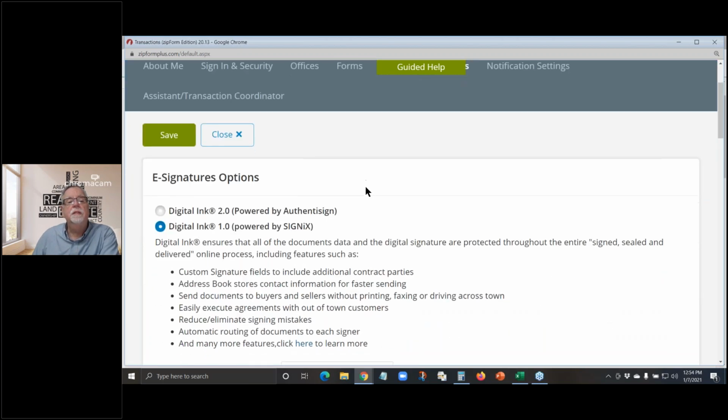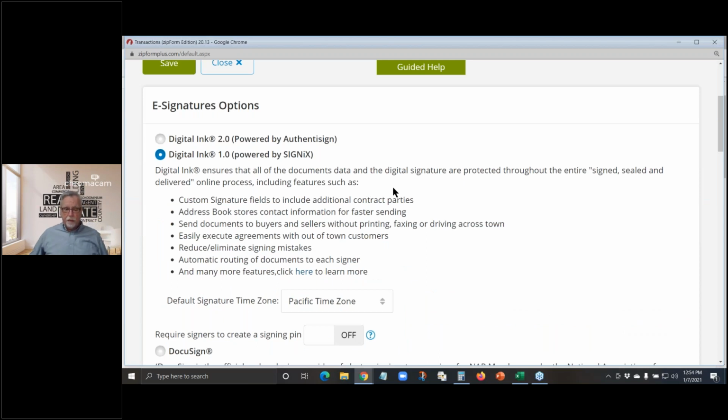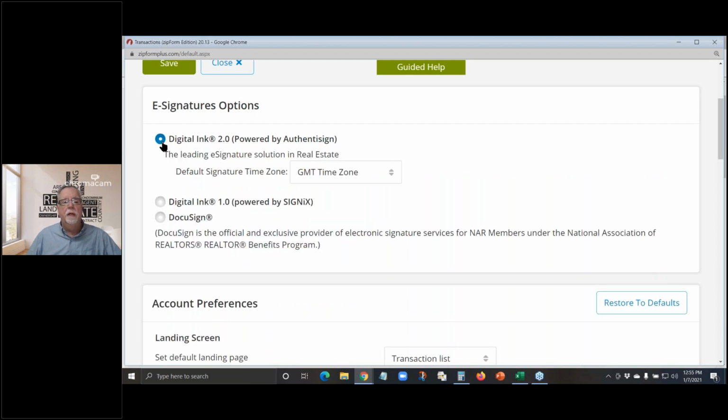Settings, one of the things that we might want to look at is, first of all, the ESignature program. Now, I've been using digital ink because I'm an old guy and digital ink has been around a long time, 1.0, but I'm going to click on the new one, which is AuthentiSign. And these two, and you could have DocuSign. Now, let me just say this. DocuSign costs money, and it is an electronic signature program. It's very nice. But you've already paid for two of them. You can't use them both at the same time, but you could switch back and forth. You've already paid for two of them.